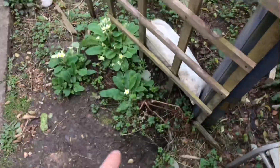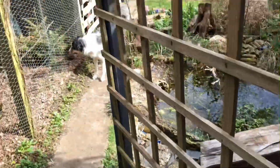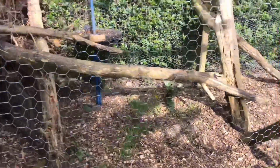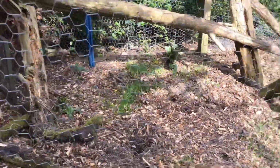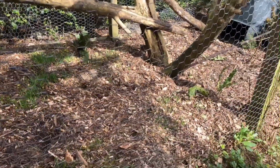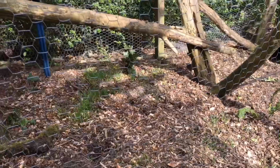Saskia's aviary. Comfortable there, Mel? Primroses are all fully up now. Sorry, I'm going a little bit fast for camera wise. So Saskia's aviary, I have managed to bark chip now. Put a bit of grass seed down and a bit of flower mix. We'll see what happens with there. Put some ferns in.